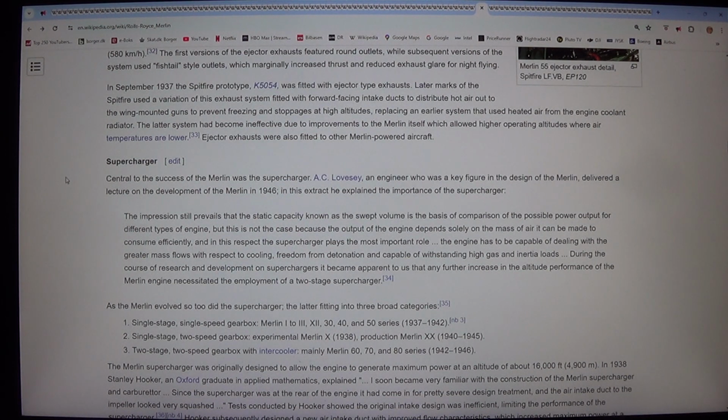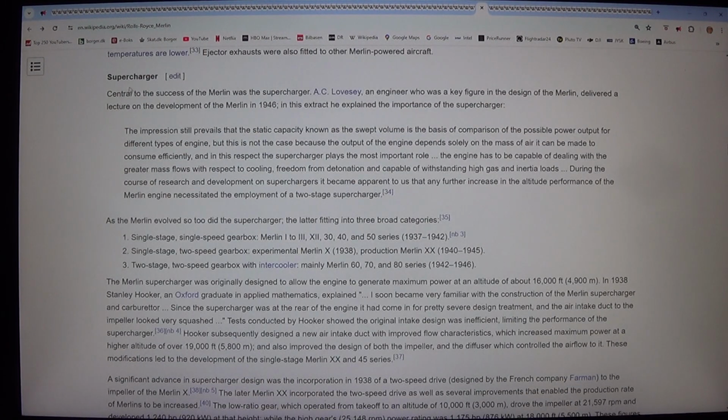Supercharger. Central to the success of the Merlin was the supercharger. A.C. Lovesey, an engineer who was a key figure in the design of the Merlin, delivered a lecture on the development of the Merlin in 1946. In this extract he explained the importance of the supercharger.